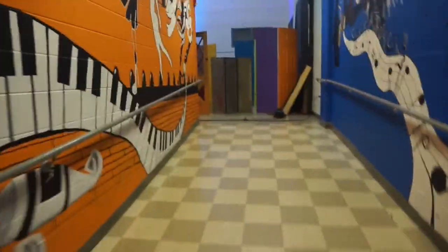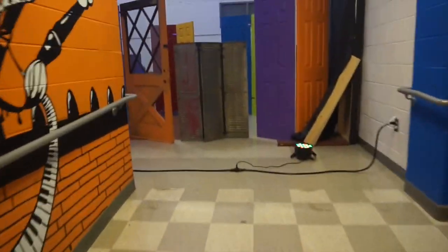Alrighty, an update. I'm in the auditorium right now, but it is 7:15 and we're almost halfway. We usually end at 1, but we're going really fast right now, doing all this stuff. We're about to turn off the lights. This is the back of it.